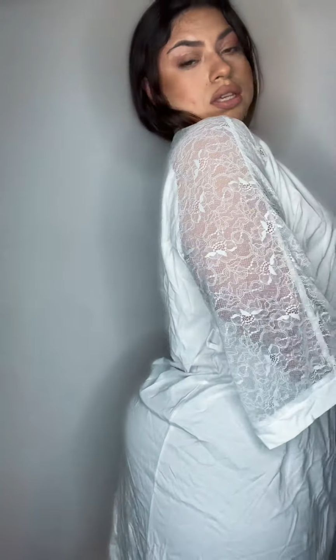So next we have the robe, which is so cute. Absolutely love it. It does come in different colors. And we have the top, which again is so cute. And here is the last one. I think this one might be my favorite. It is so soft. And this one is just a little tight, but it does fit way better.